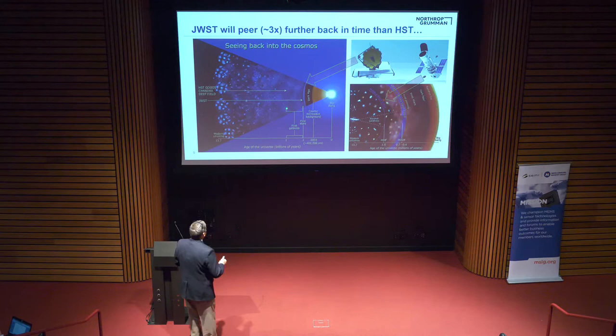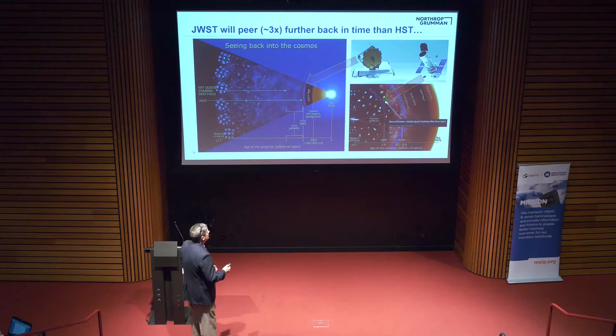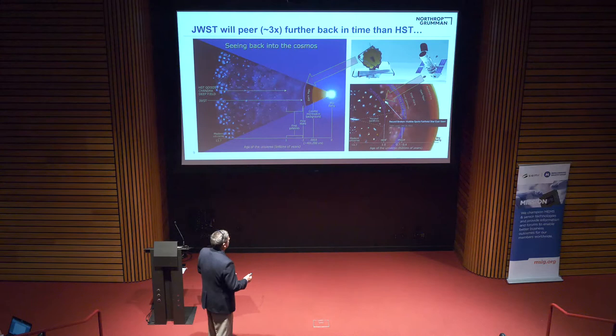Now, the furthest the Hubble Space Telescope has seen on a single star, it broke its own record on March 30th, 2022, just recently. It used gravitational lensing to look at a single star, and this is the furthest one we've ever seen. This Hubble Deep Field is looking at galaxies, and these are long exposures, but the farthest star it's seen is about 900 million years. That means the James Webb will be able to see about 3x further back in time than the Hubble Space Telescope.